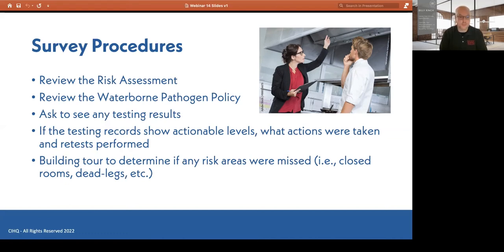So I know that Taylor mentioned she had a consultant come in and they saw a water feature outside and they wanted to make sure that that was addressed. So as we're walking around, that's when we're going to possibly identify areas that you may not have thought about and we didn't see that was included in your plan. So these could be closed areas. It could be just floors that aren't utilized. You've got rooms that aren't being utilized anymore, things like that. So then that's when we're going to go back to your policy and your risk assessment and make sure that everything was addressed.